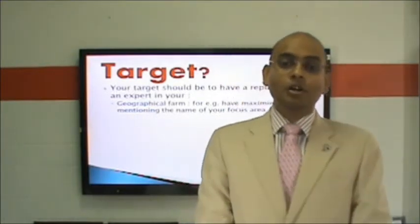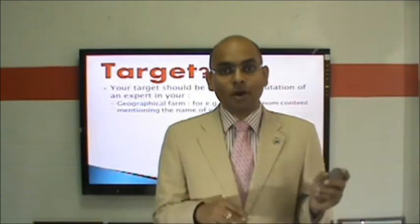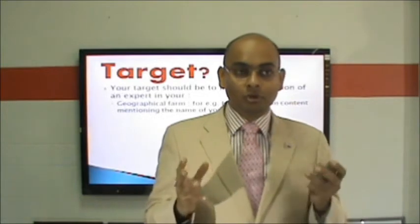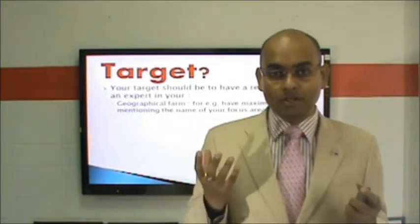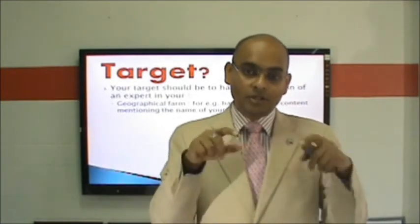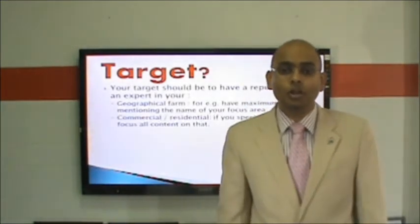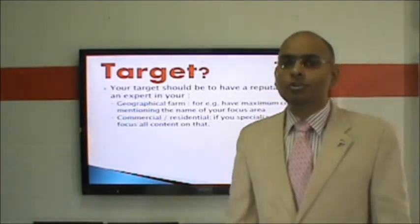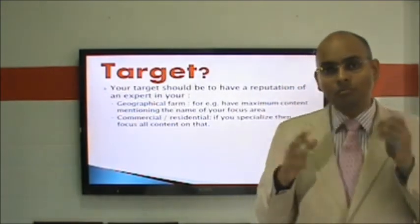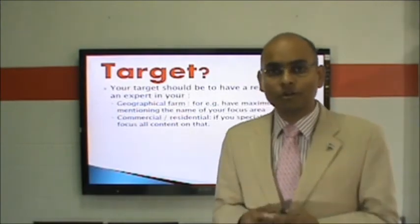Now you want maximum content mentioning your name and your focus area, both together. So when I say Koregaon Park, and if Manan Choksi's name is in 10 such online things like digital assets, as Manan Choksi in Koregaon Park, and I would say flat, then if anybody searches Koregaon Park flat, they would see your name coming up in one way or the other. So if you focus on commercial or residential, and if you specialize in any content on that, you should use your name again, and the content should revolve around that subject.